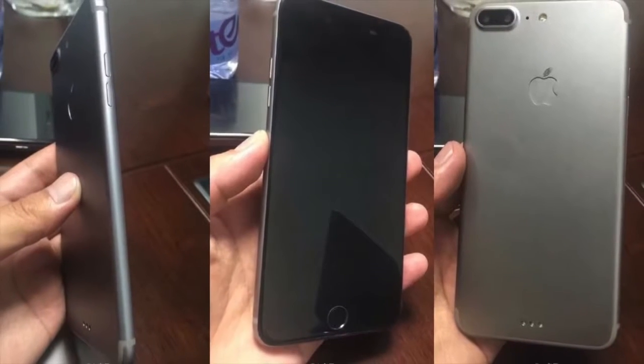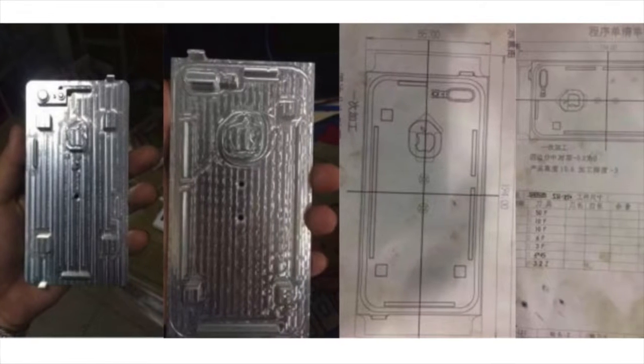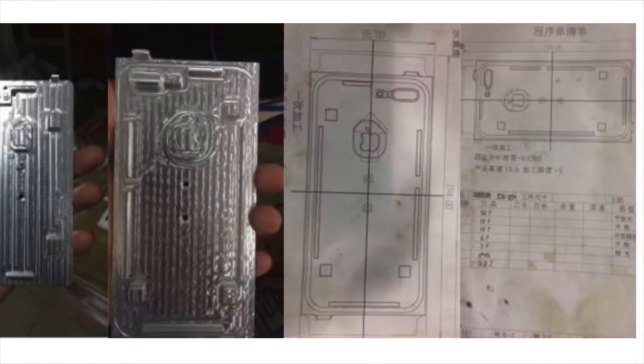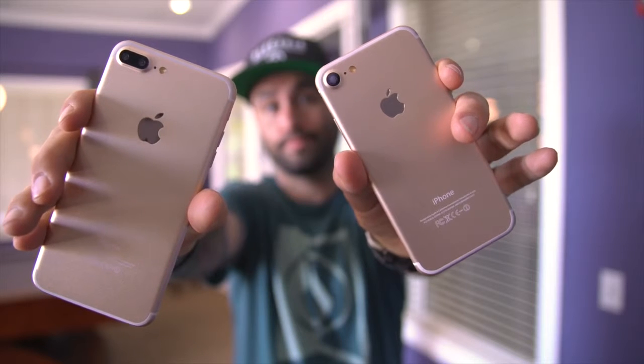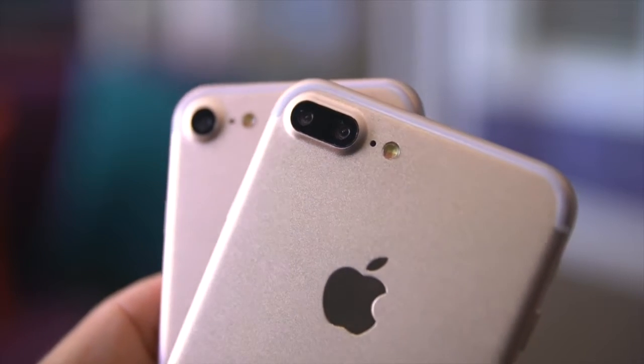So here's what we believe the iPhone 7 Plus will look like. There are schematics that you see right here. You see the dual camera housing, basically both cameras contained in a single housing there. Very clean look. Here's Dom's video. He got his hands on a couple of iPhone 7 mock-ups, and I really like the look of it, I have to be honest with you.